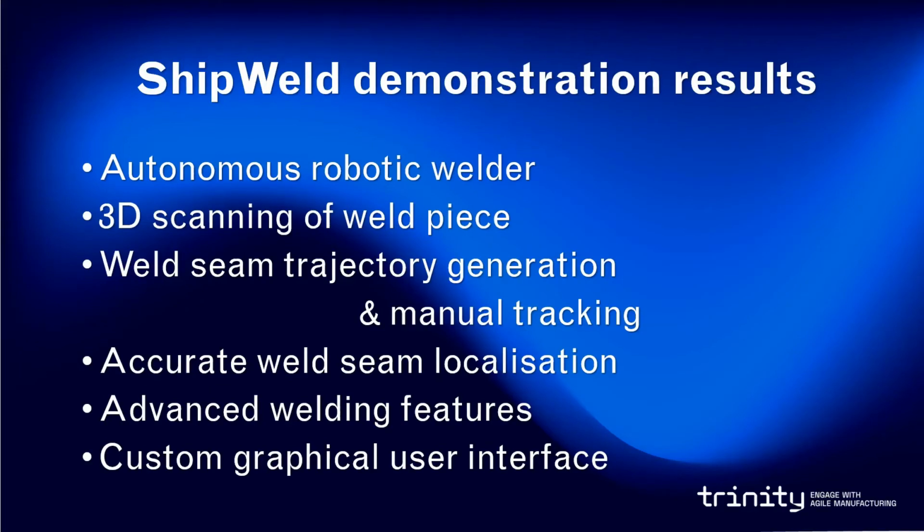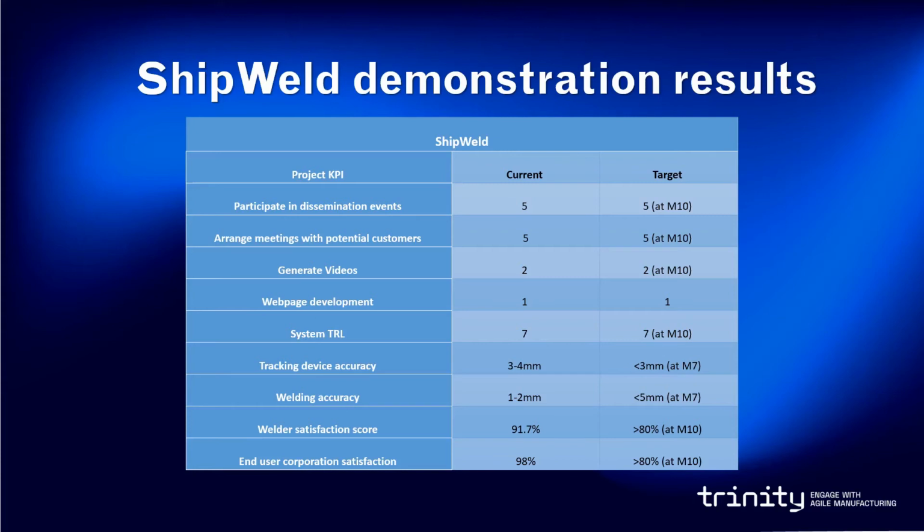To summarize, ShipWeld is an autonomous robotic welder that is able to scan a weld piece and reconstruct it in 3D, can generate weld seam trajectories or enable the user to create them using a tracking wand, localize and follow accurately the target weld seams, and also comes with other advanced welding features and a custom graphical user interface. During the project timeline, all KPIs have been reached and successfully demonstrated at the end user's operating facilities.